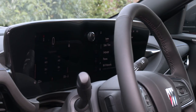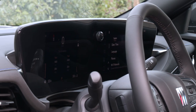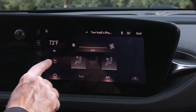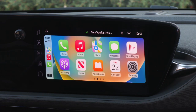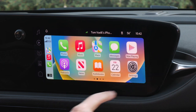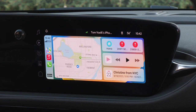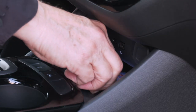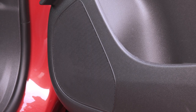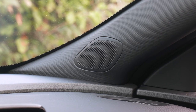The dash screen is two displays fused to look like one. The interface side looks good and operates well. There's not a lot to control since this is a basic vehicle. There's phone projection, Apple CarPlay and Android Auto are wireless, and a Qi charger too. It works well with my iPhone 13 Pro. Many of them don't. The unbranded sound system is respectable for a budget vehicle.